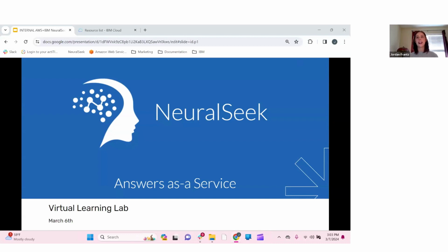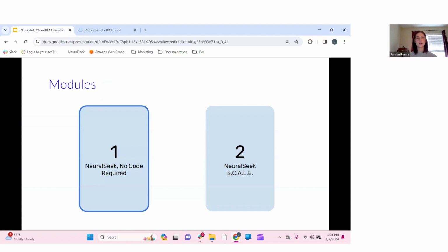So, hi everyone. I am Jordan. I'm part of the NeuralSeek team here. And today I will be walking us through the setup, configuration, and different features of NeuralSeek within an IBM environment, following the IBM Learning Lab guide, which is found at labs.neuralseek.com. And as a note, today you won't need to be bringing a Watson Discovery instance with you. We have already set up and provisioned one with a web scrape of our own documentation earlier today to save us some time. So we're going to start with module 1 of our learning lab.